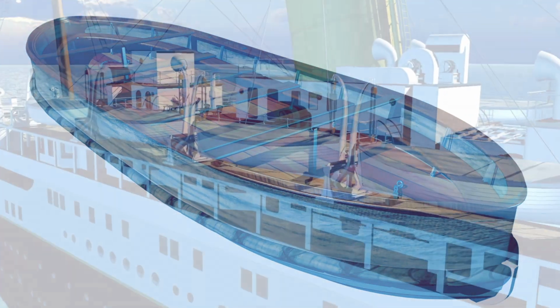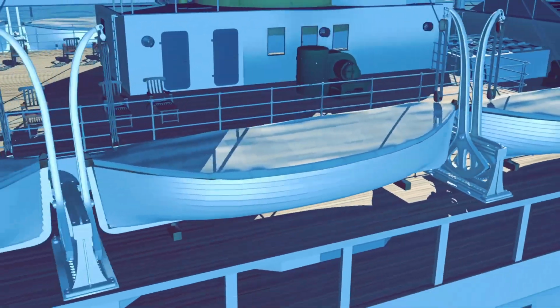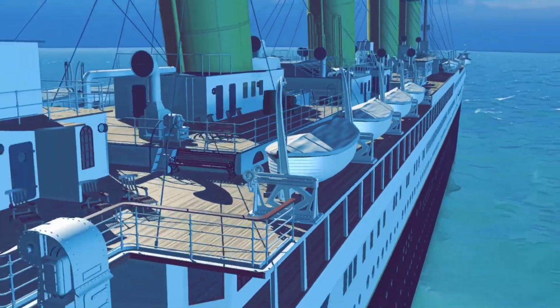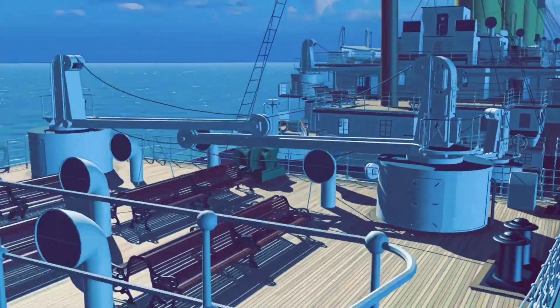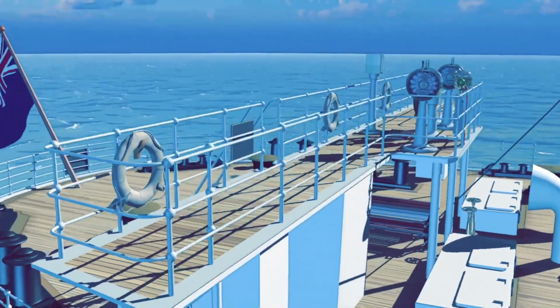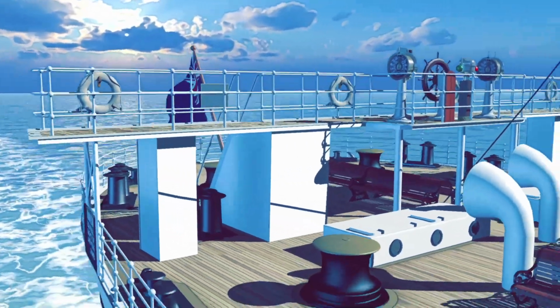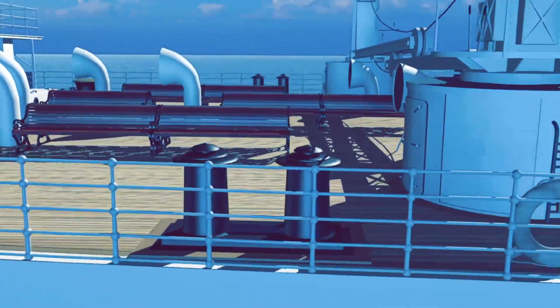With that, Titanic's lifeboats had the capacity to carry 1,178 souls. Individual life rings were located around the ship. In total, there were 48 life rings carried on board. On the navigation bridge, rails, aft on B deck, and several other locations about the vessel.